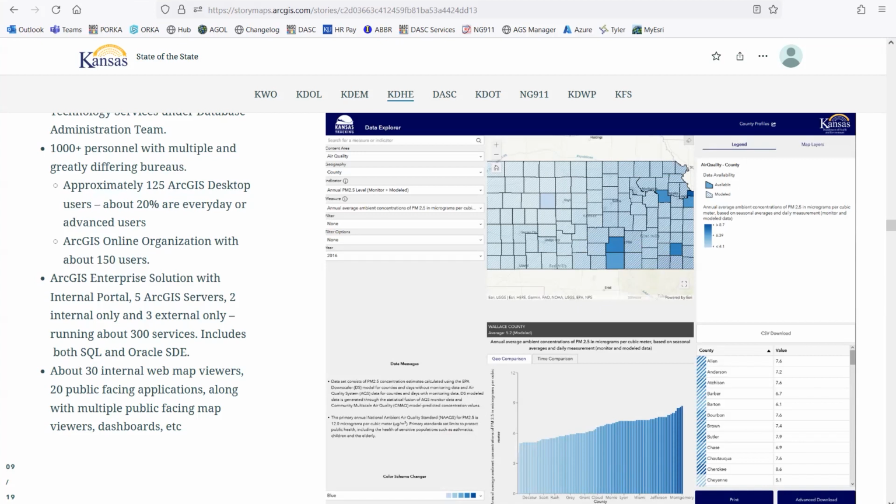We have ArcGIS Enterprise. We've got an internal portal and 5 servers, 2 internal and 3 external. We're running about 300 services right now, running off of SQL and Oracle databases. So it's a pretty big deployment of data out there. And we do definitely like to share that with the DASK hub. So we try to get that shared out as much as we can so you can have a reliable one-stop shop for that data.